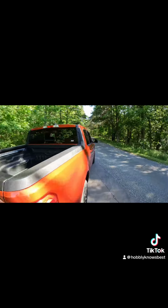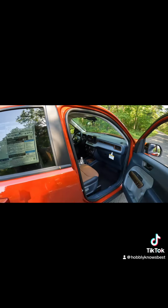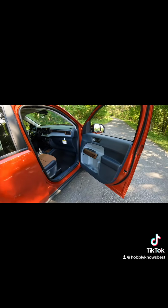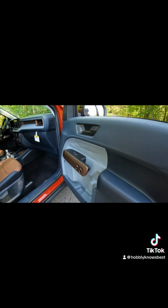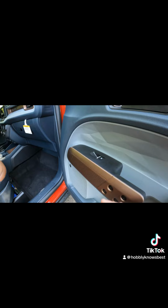3,700 pounds is what it weighs in at. The cheapest one I've seen on a lot is $24,200. The most expensive I've seen on a lot is $39,700. This one right here is about $37,800. It's got a 16-gallon fuel tank, 22 miles per gallon in the city, 29 miles per gallon on the highway.